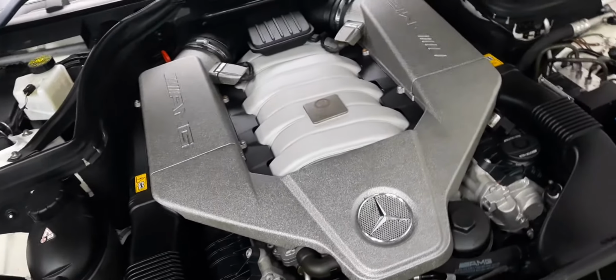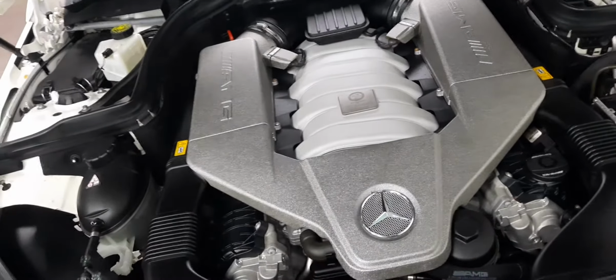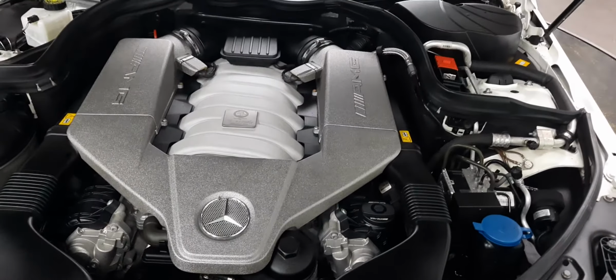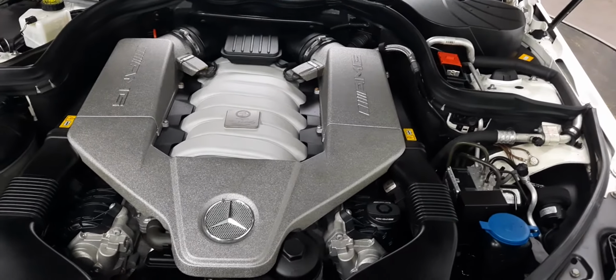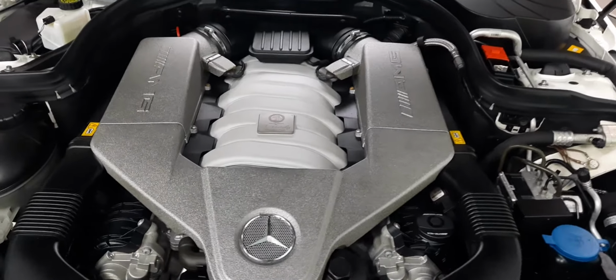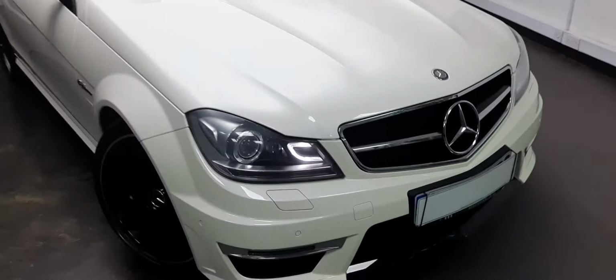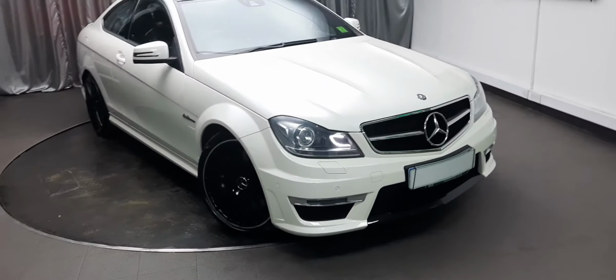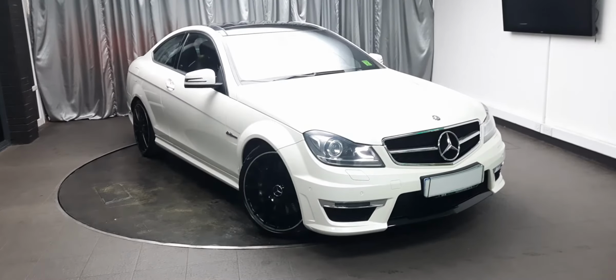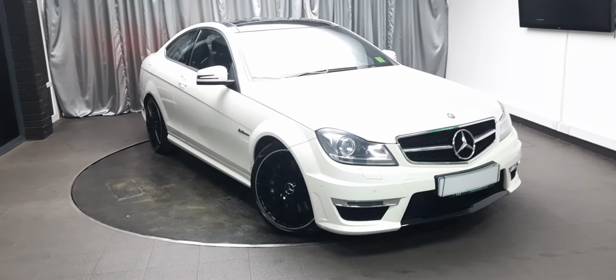And the same goes for anyone that comes in and inquires about this bit of stock, any bit of stock that we have out there on our forecourt. It's all about that safety, that security, and the big green tick, the thumbs up. You know you're going to have it from us. So there you have it. That is our gorgeous, glorious Mercedes-Benz C63. It's an incredible bit of kit. It's an incredible bit of stock.